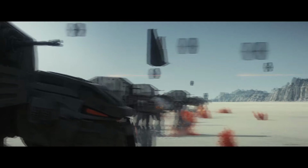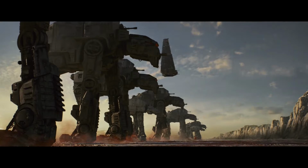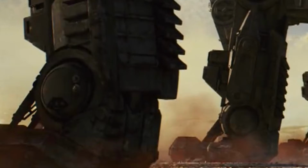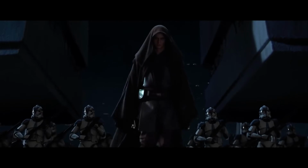To kick things off, I want to talk about the Battle of Crait, which is obviously mirroring the Battle of Hoth from The Empire Strikes Back. You get to see AT-M6s, which are much larger than AT-ATs and seem to have better protection against tow cables, which may lead to the Resistance having to be more creative when taking these things down. We can also see Kylo Ren's command shuttle hovering above the battlefield, and later we see Kylo Ren infiltrating the Resistance base with a squad of troopers just like his granddaddy.